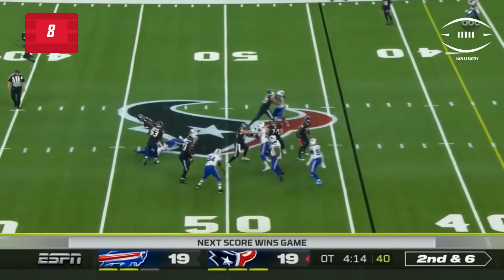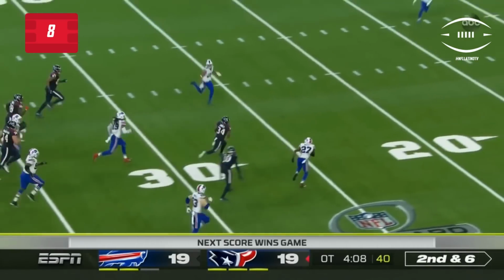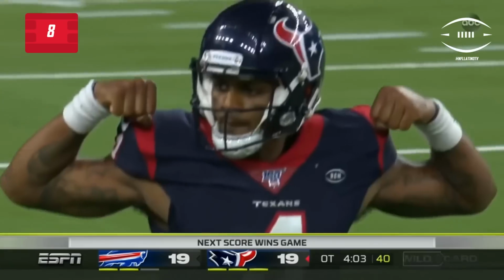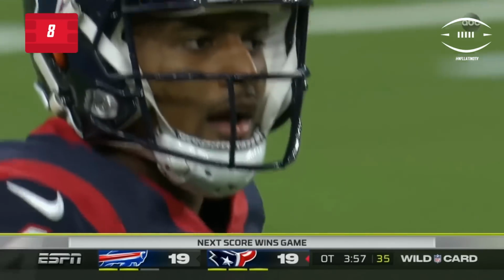Watson, pressure off the edge. Watson survives it and then checks down to Jones. Jones inside the 40, inside the 30, inside the 20, to the 10-yard line. Taiwan Jones, Deshaun Watson, magical, 34 yards.